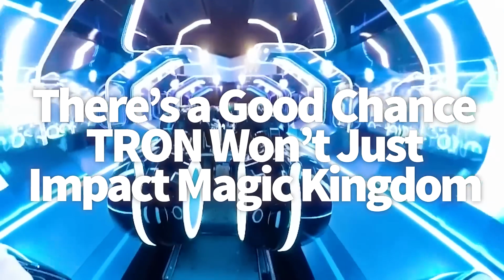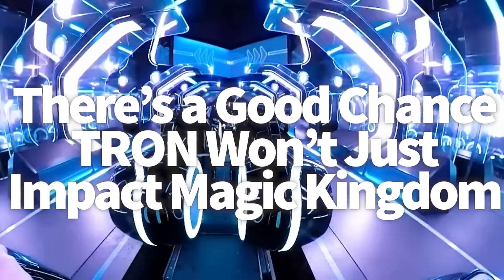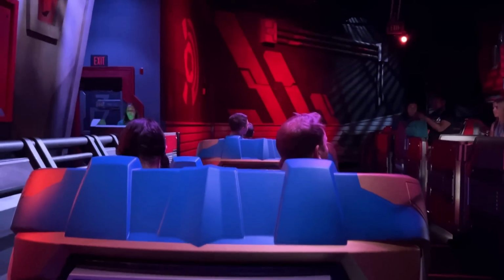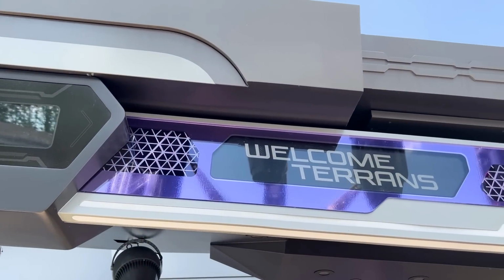Next thing you need to know about TRON coming in, there's a good chance TRON won't just impact Magic Kingdom. So I told you I'd come back to talking about Guardians of the Galaxy, and here we are. Per the release of this video, Cosmic Rewind still uses a virtual queue system and has been ever since the Epcot coaster opened back in May 2022. But when it comes to virtual queues, Disney has been following a pattern. This pattern being when one virtual queue opens, another one closes.